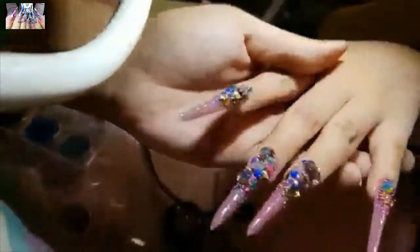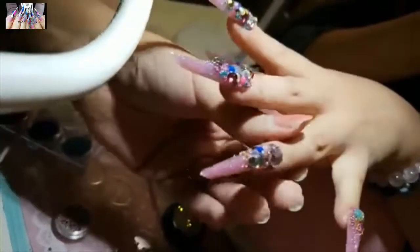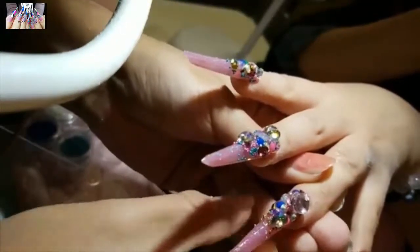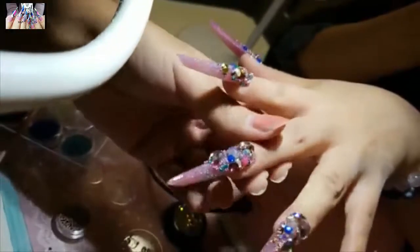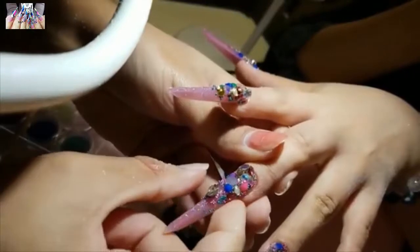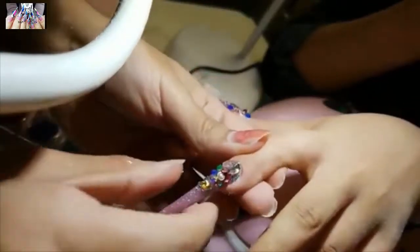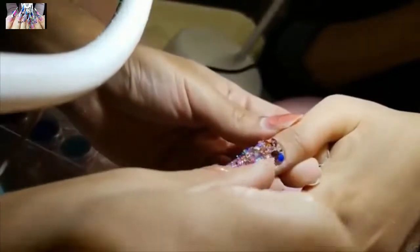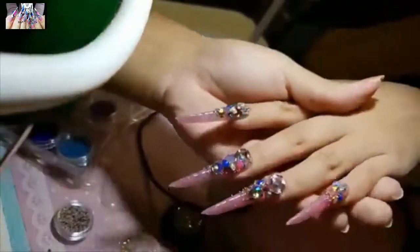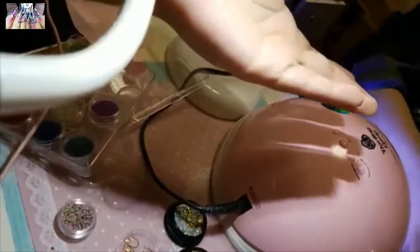Beautiful. Okay, so now before we cure, what do we do? Push the rhinestones towards the center of the nail and wipe the sides. Remove any excess gel that might have run. Okay, let's bake that. Okay. 100. And then the other hand, let's put cuticle oil on it.